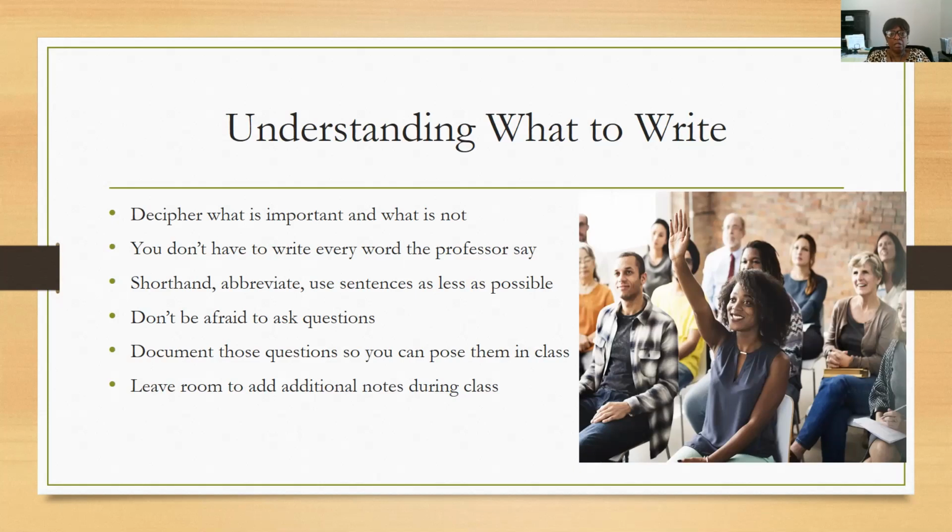Also, if it's not clear, don't be afraid to ask questions. It's always smart to ask questions if something is not clear. And again, as I said, when you're reading and you're taking notes, make sure that you put your questions down so you can ask them in class. If it's something that you're not certain about, ask your professor.